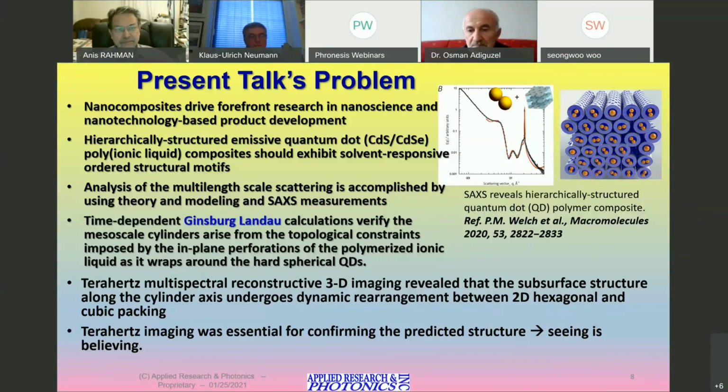In the case of polymerized ionic liquid, this is a soft material. It's not a very hard material. So it's not very easy to keep the structure and then put it in the TEM grid and be able to see what's happening not only on the surface but also under the surface.